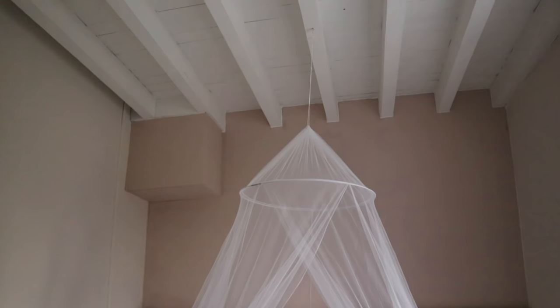The downstairs is what you rent as a holiday home for people that want to come stay here. And upstairs, we keep some things, and there's our room, and we don't rent it. So we get the VIP tour. Yeah, the VIP tour. Still got some work to do.